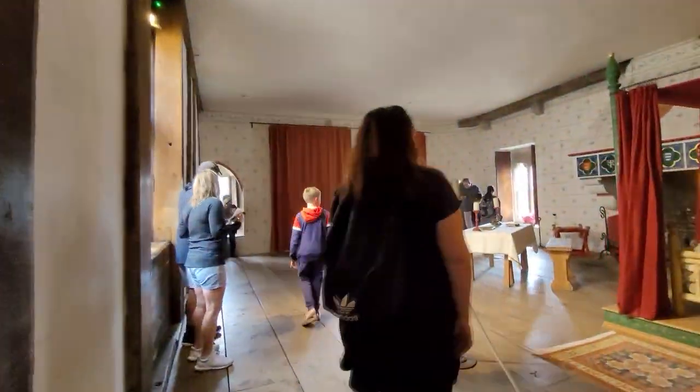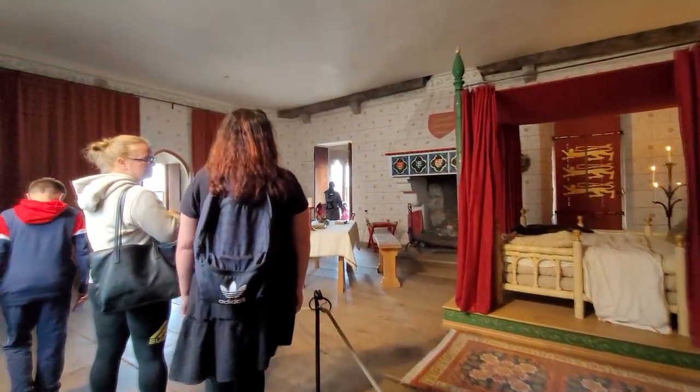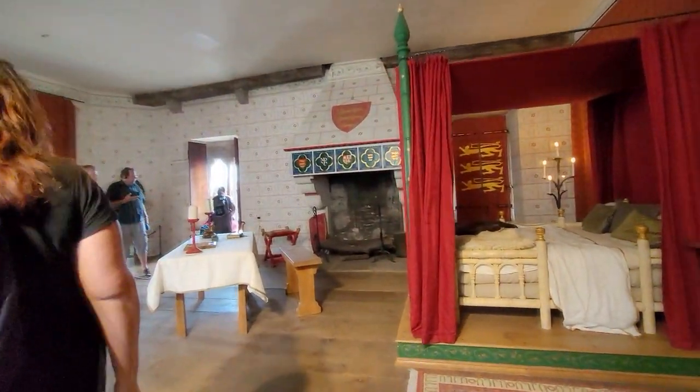Okay, we're going to do the medieval palace. We're going to skip the human tour because basically we already saw all the stuff that they show on that tour. So here's the medieval palace. That's exciting. Oh, that's beautiful. Oh, look at that.